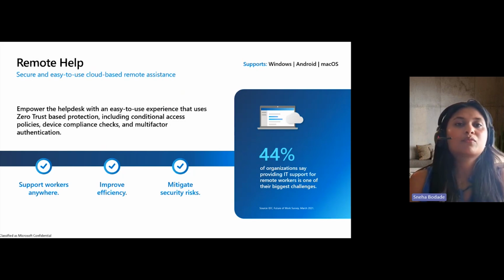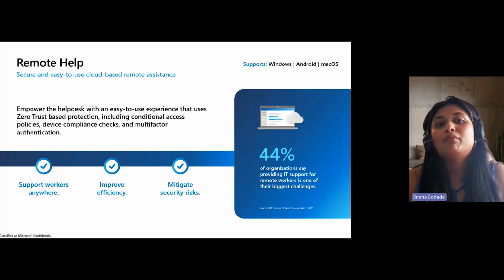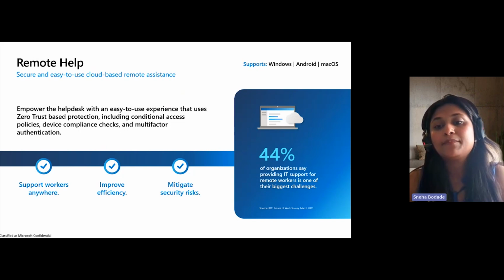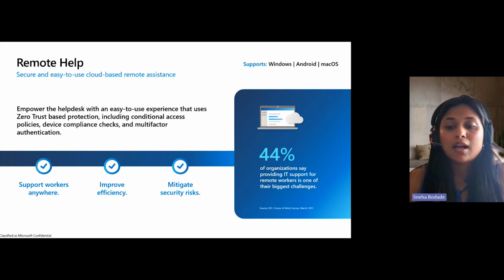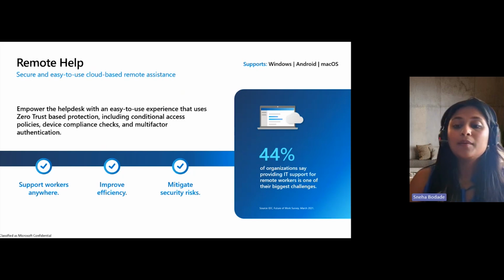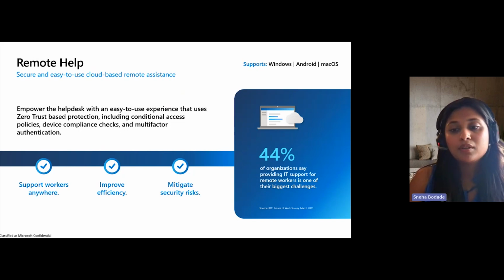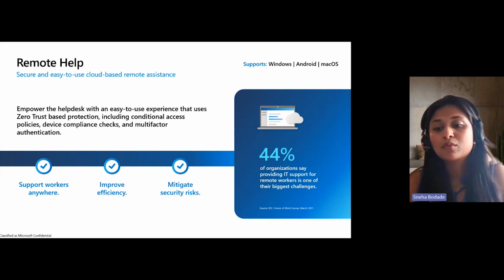And this basically just works like any other remote help tool. Just to give you a third-party example, maybe TeamViewer or anything else that does support for your service desk team. Now, you can also have session controls as well. The device compliance warnings help your service desk people to understand whether the device is compliant or not before they start troubleshooting as well.